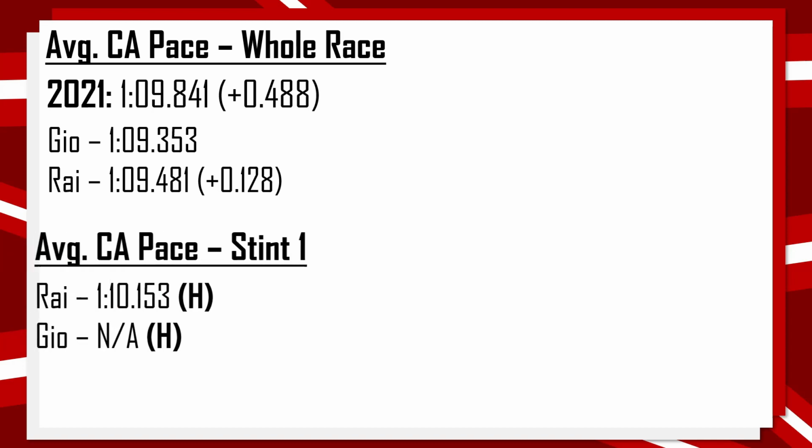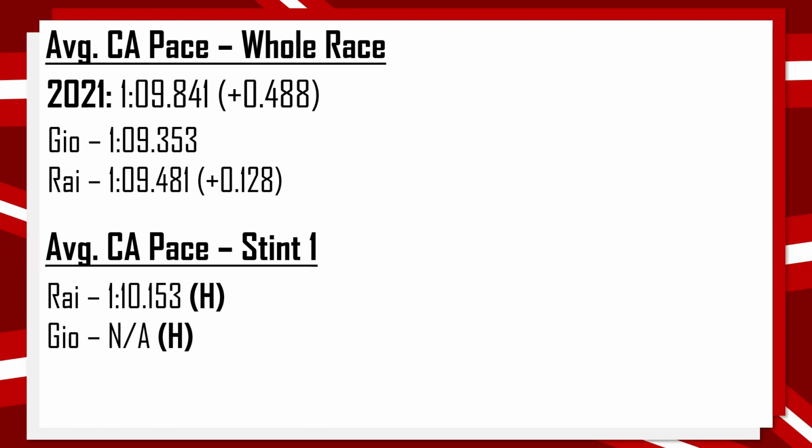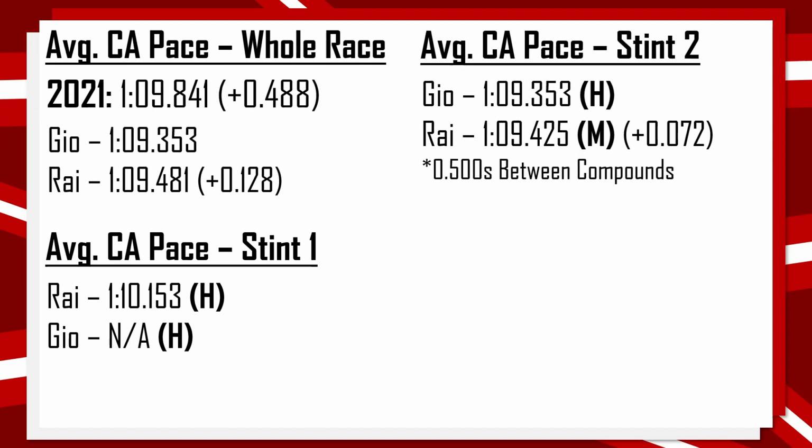With the stint number 1 pace looking a bit like this, both drivers on the hard compound of tyre, however Giovinazzi not setting any competitive lap times. Then stint number 2, they actually split the strategies. Giovinazzi went onto the hards, and then Räikkönen went onto the faster mediums.